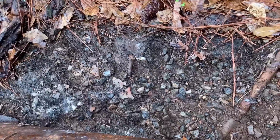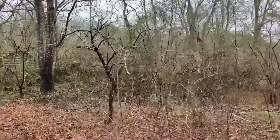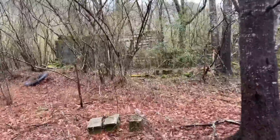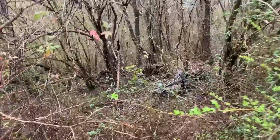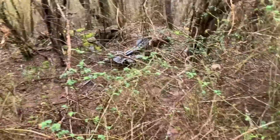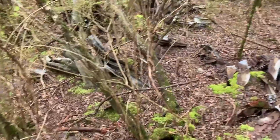Really decomposed, unfortunately. There is another building here. This one's all concrete, cinder block, looks like. It's just plain disrespectful. Look at all that tin, just piled up, buried, gone to waste. Ow, thorns. Oh man, hate to see it.